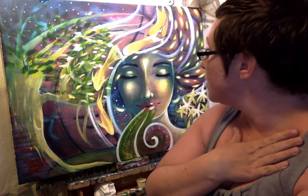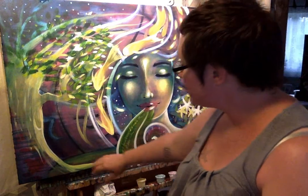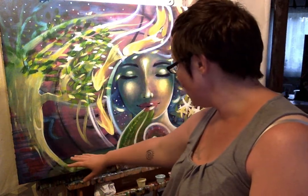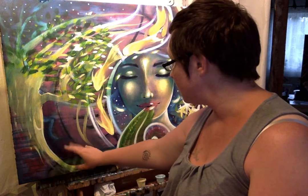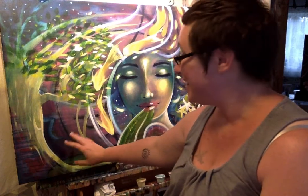I just realized that there will be a little... I was wondering what I was going to do with this bottom area here, because it felt like there should be something there. But I realized that there's actually a little strawberry patch in here. So that's what's going to be going in there shortly.